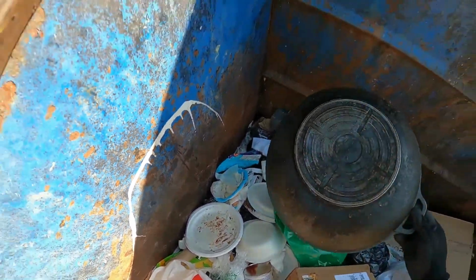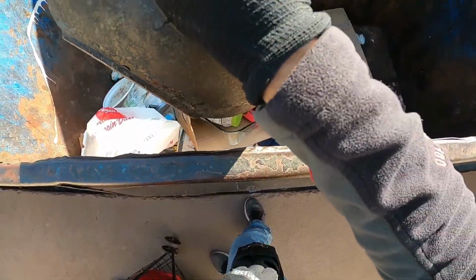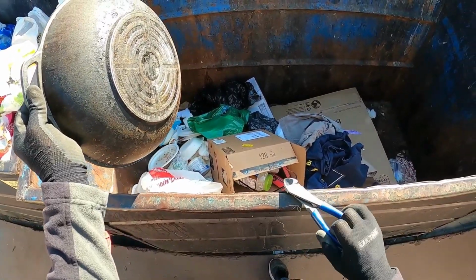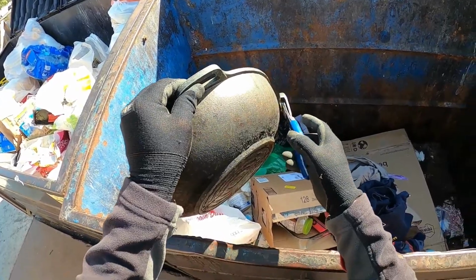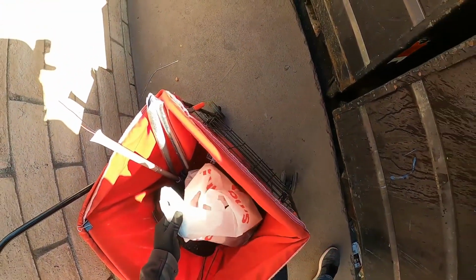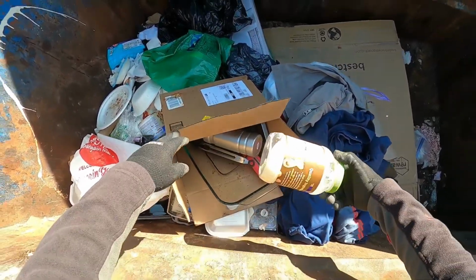I think since we started doing this, I have been collecting so many pots and pans. And like I said before, we'll never have to buy any more again. But unfortunately, that's not a keeper right there. It's pretty heavy. So that's a good piece of scrap right there.